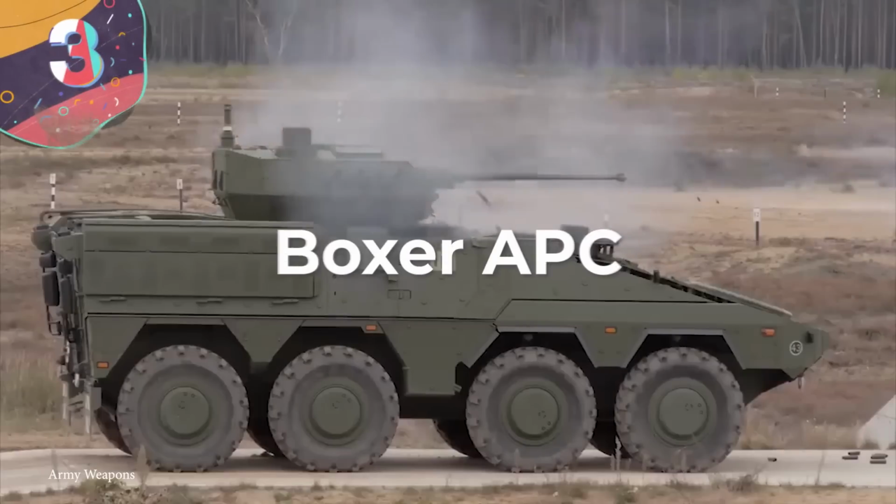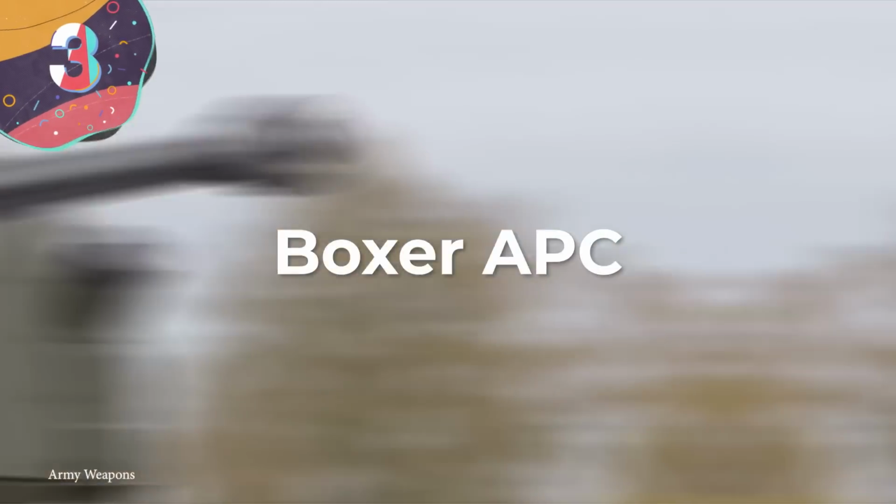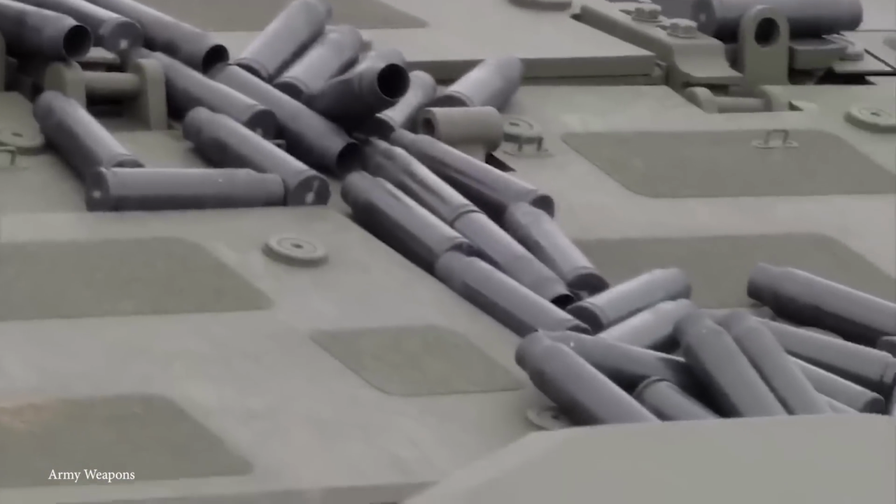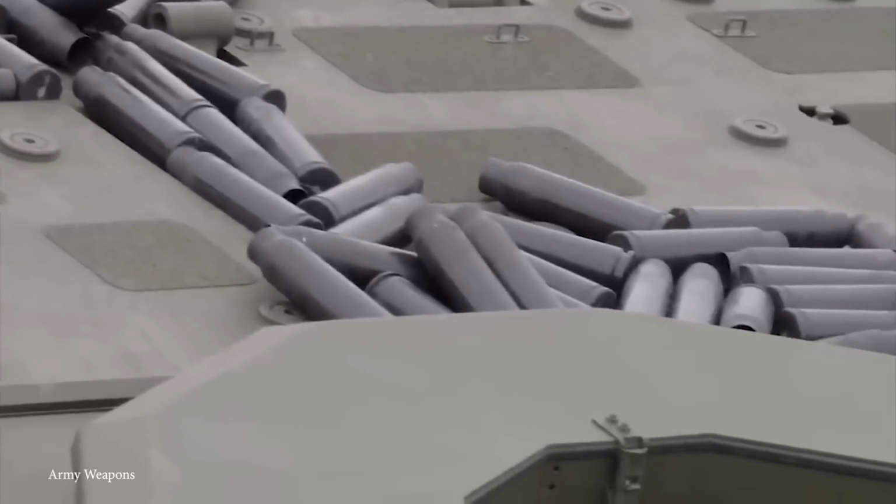Number 3. The Boxer APC. Boxer's genesis lies in the early 2000s, when the consortium aimed to create a highly versatile and customizable armored vehicle to meet evolving demands of modern warfare.